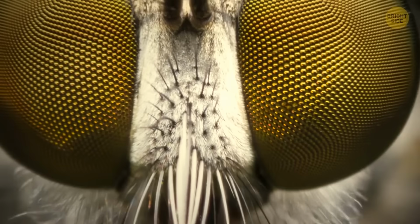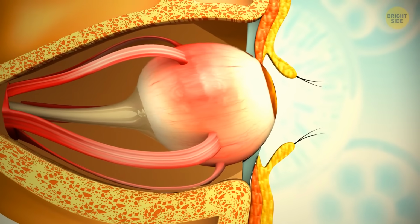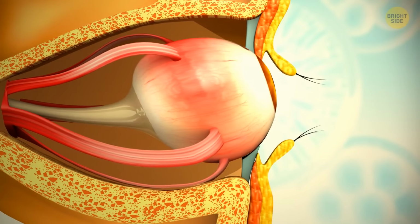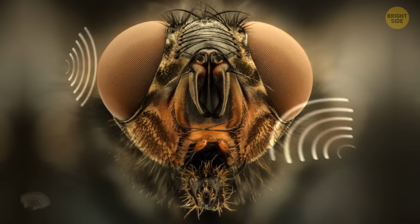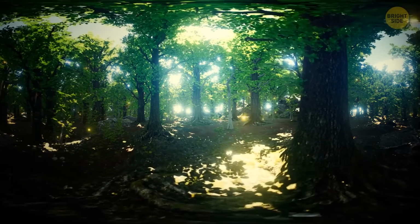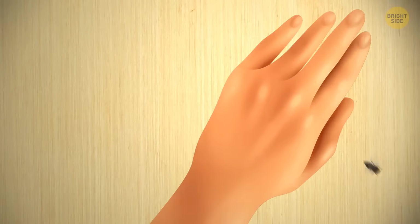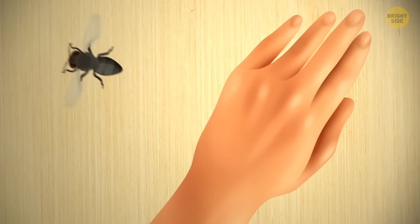So it has ninja reaction speeds, but it also has special eyes. They're divided into thousands of receptors that capture light all at the same time. You use small muscles to turn your eyes and head around to look in different directions. Flies don't have these muscles. They don't need them. They can see in every direction at the same time, almost. No matter what side you attack from, that fly's almost definitely going to see it coming.